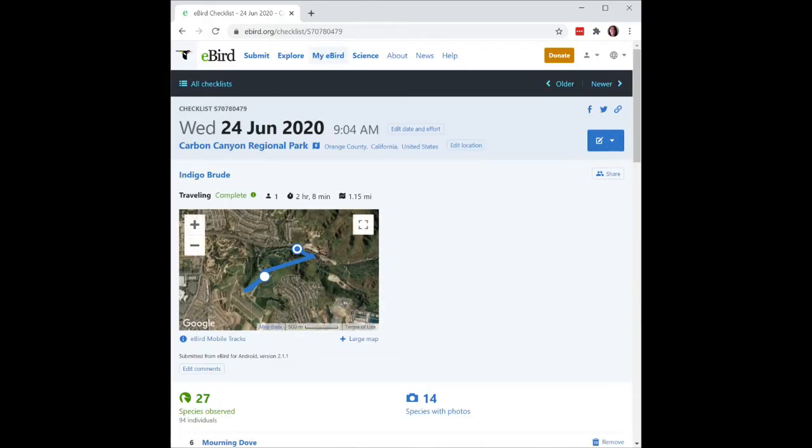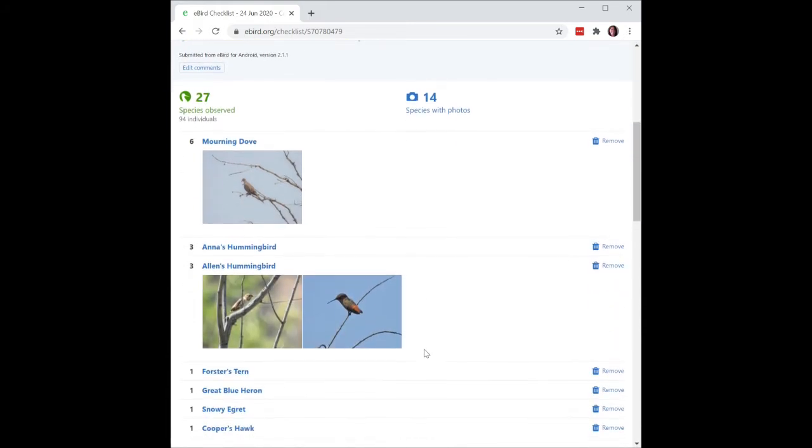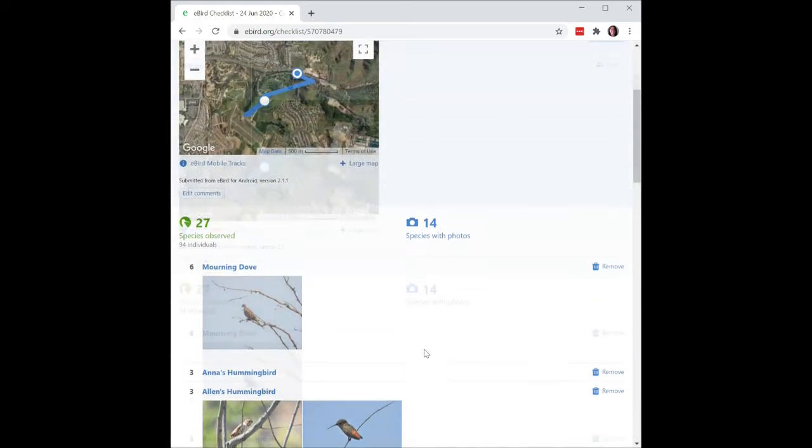It will show you the date and the time and where you were. It'll give you a map of the route that you walked. It'll keep track of all of the species that you saw and any photos that you submitted of those species.